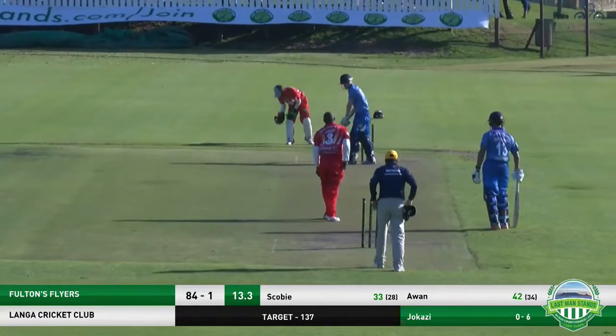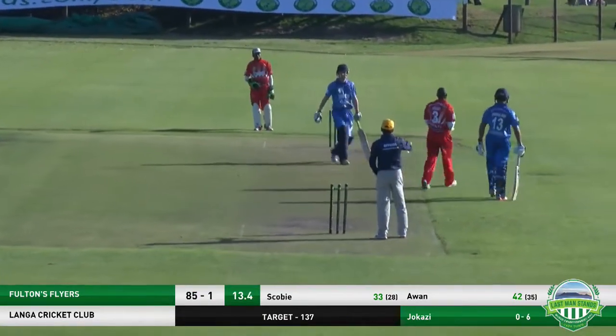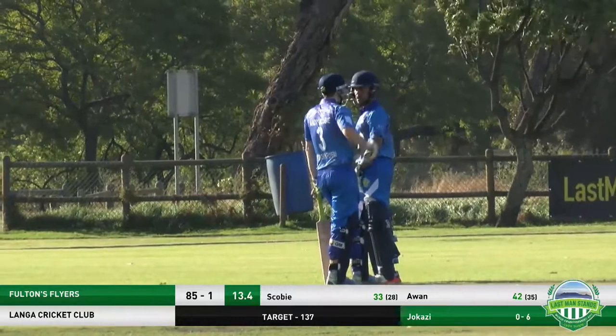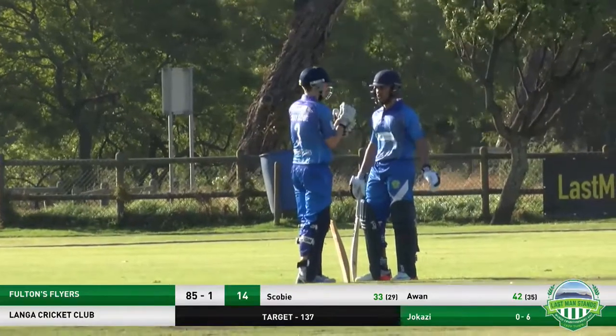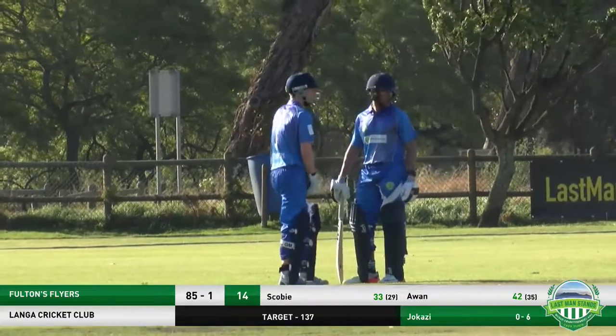That's another no ball. No, it's over. He had his arm stretched out, it was just to indicate over. So that is 13 overs gone. And the score for Fulton Flyers is 85, or 14 overs gone. So it's only got 6 more overs, and it's 53 to win.